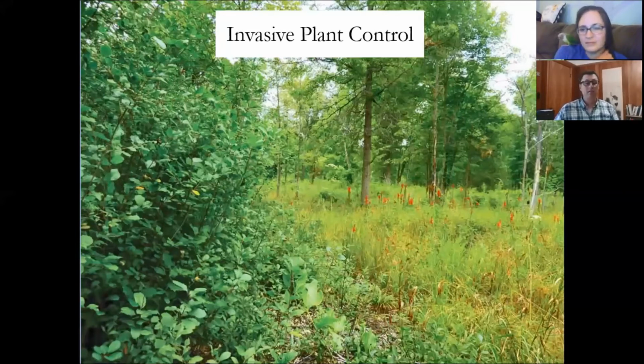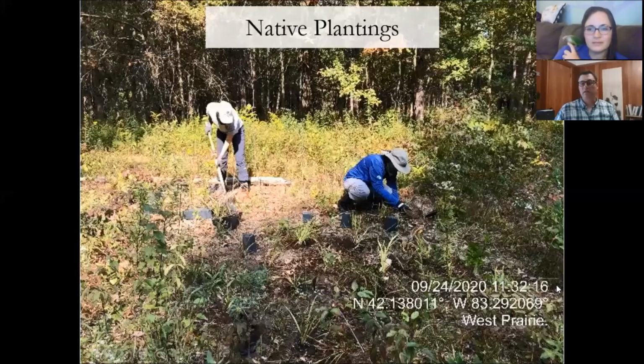And you see the plants are blooming, the cardinal flower is blooming, the sedges and rushes are coming up. This is what an Oak Opening community should look like. Scattered trees. This is a good example of an oak savanna. Scattered trees with grasses and forbs and flowers in between. So I'll talk more about our restoration techniques in a bit.